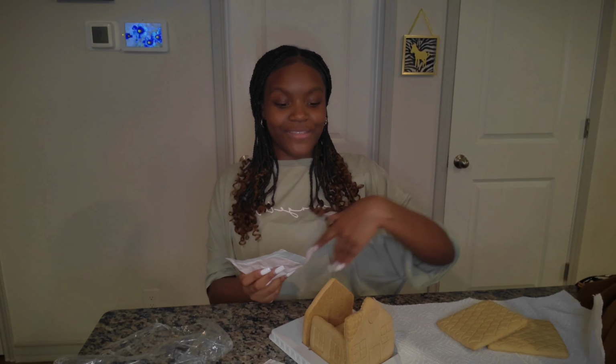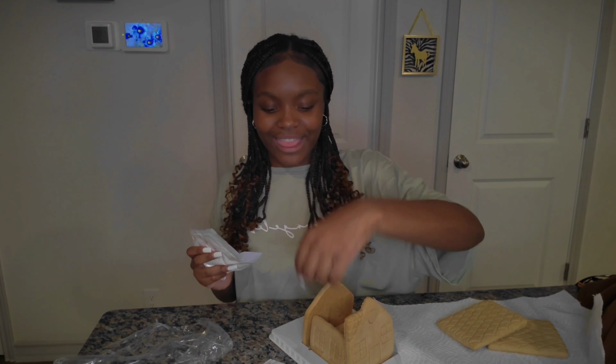Don't start yet. Girl, I'm gonna start if I want to. Go ahead. She can start, Ava. Anyways, I'm gonna use the white for the construction, and then I'm gonna use the other colors for decoration.